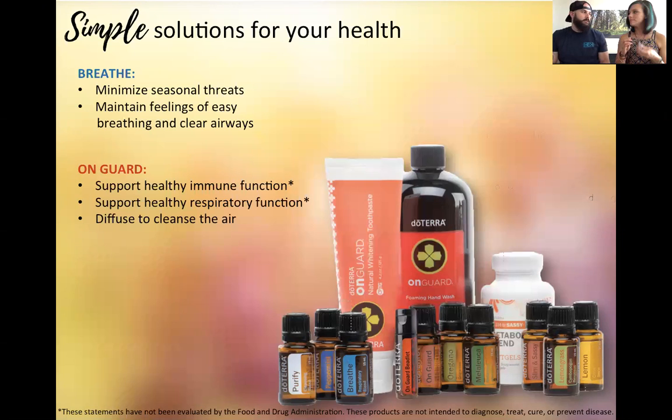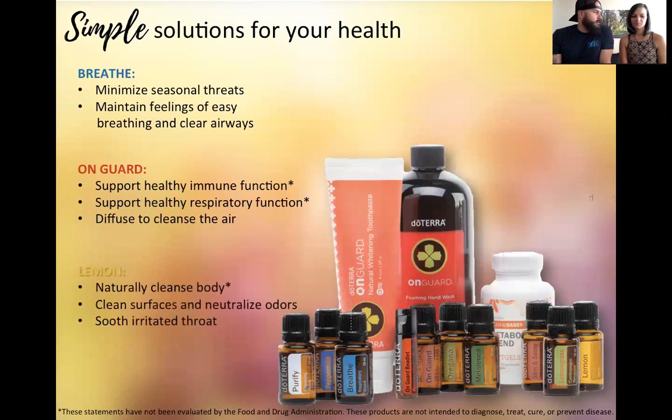We try to stay in the habit of whenever we clean the house, cleaning the kids' room, anything like that, On Guard is definitely always going. Just like what Rachel was saying, cleaning the air, cleansing all surfaces, attacking all the bacteria floating around that wants to get you, right? On Guard is going to get it back, or the body where it already has got you. It's a great one for that too. On Guard's going to help you get ungot.